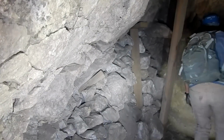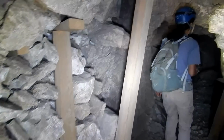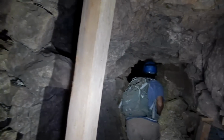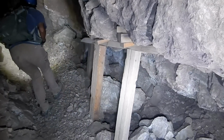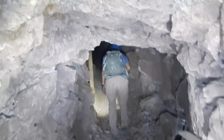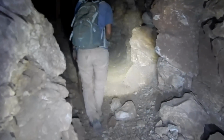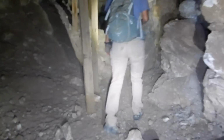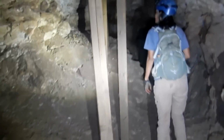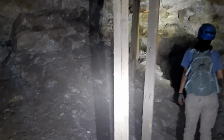There's a gobbing wall to our left. Watch your head above you there. Some stalls here. I just got through telling you, watch your head, and then she clunks her head. And then I did the same thing. Here are three kind of skinny stalls made out of 2x4s nailed together.